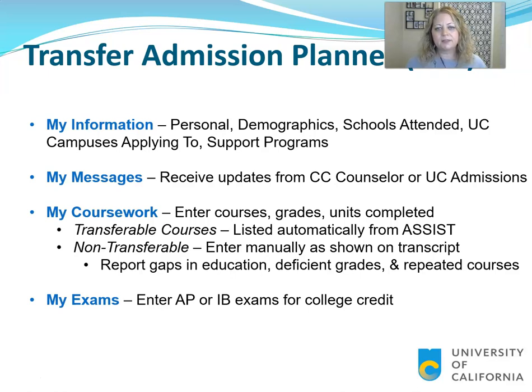They ask for gaps in education because they're pointing out to you that they see you were not enrolled in school and they want to make sure something isn't trying to be hid from them. So if you were not registered in a college for a certain amount of time, you would just simply type in, I was working, or I was traveling, or I was ill, whatever it was. It doesn't need to be a full 5-paragraph essay there. Just short and sweet is fine. If you had AP or IB exams that you earned college credit for, you can put those in there as well.